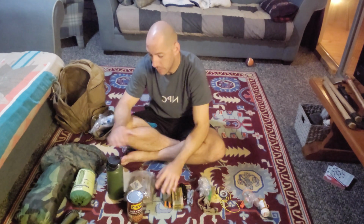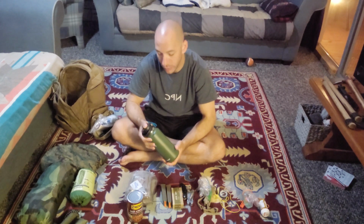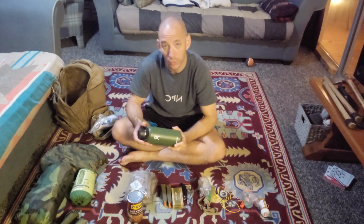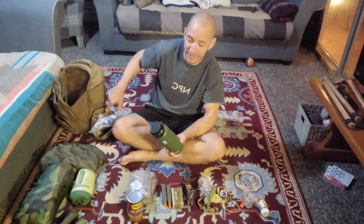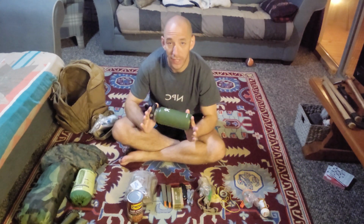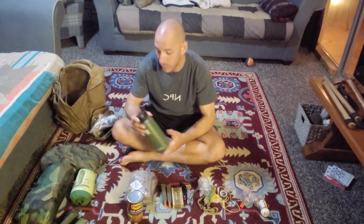Moving from the sleeping system to food and water. Water is essential. You can only go 3 days without water before it becomes a really big issue. So I like to keep at least a liter filled and ready to rock and roll so I have it if I need it. Like I mentioned, I do have water purification tablets. So once this is gone, I could go and refill this and then let it sit for a half hour and I have another water source.